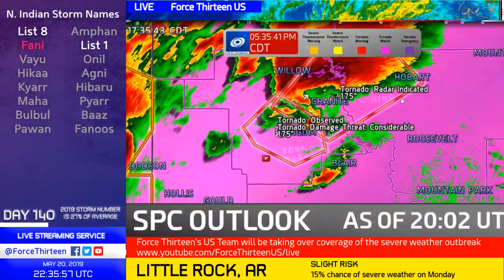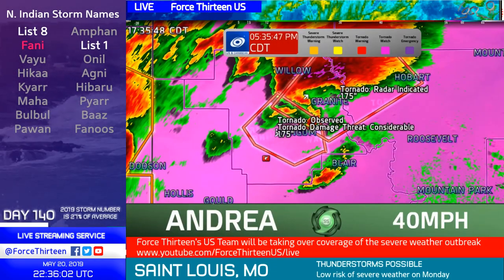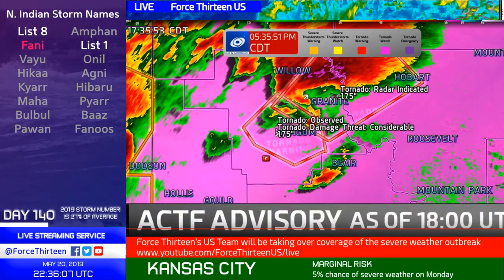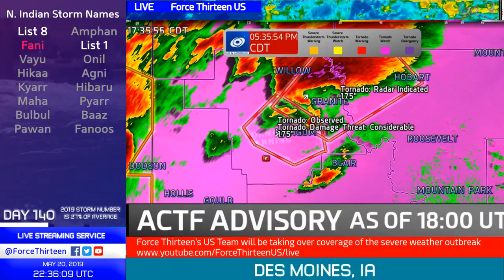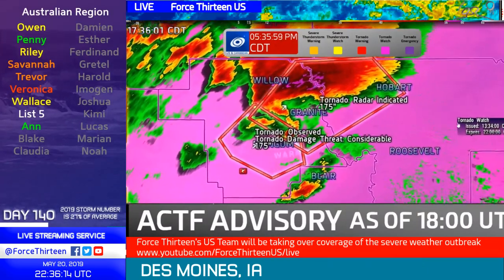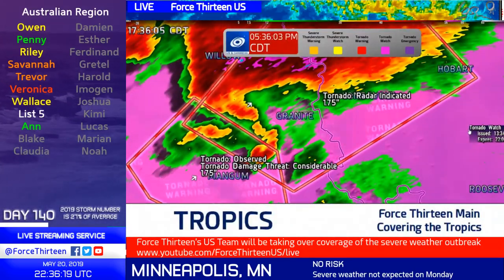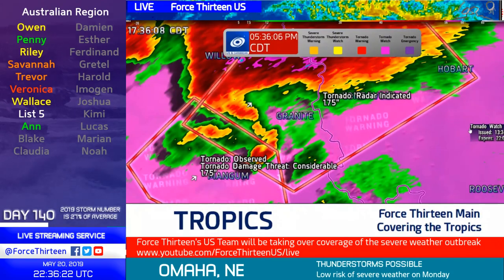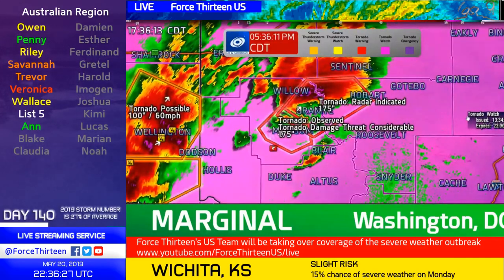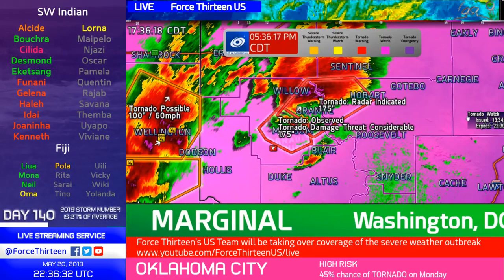This does not look like it's weakened at all, so I don't know why they would downgrade it from a PDS when the structure of the storm has not changed one single bit. That's a really curious move, because, I mean, obviously the spotters must have seen the tornado go back up, but I can't imagine that tornado is going to stay back up for too long, because, man, this thing is an extremely mature storm, and I don't really see it dying anytime soon.